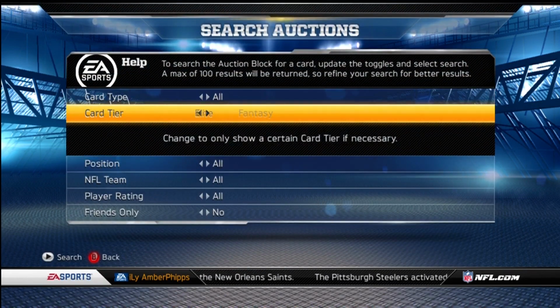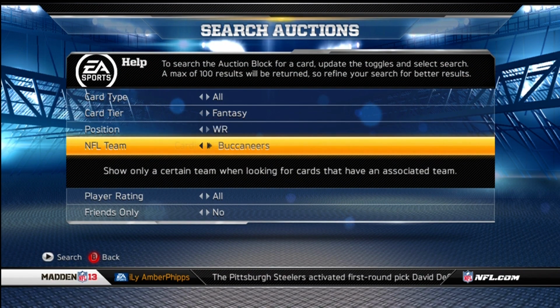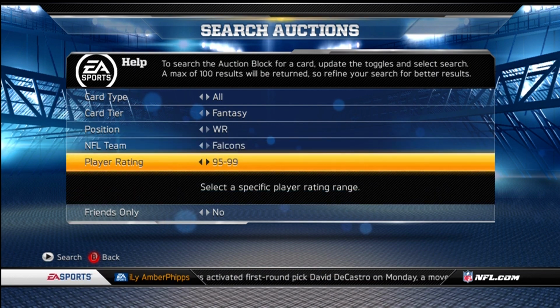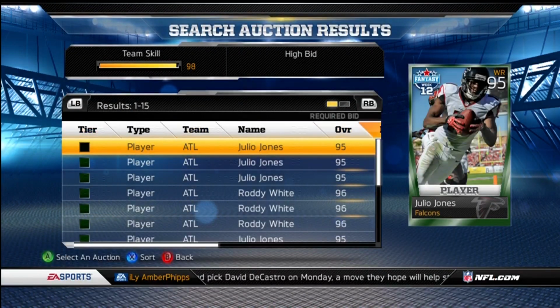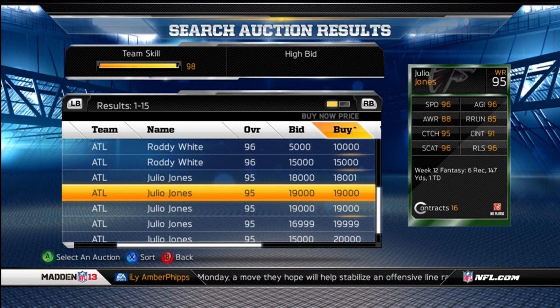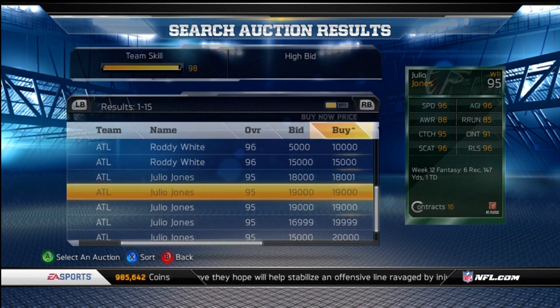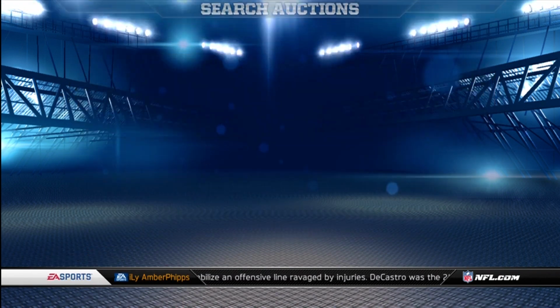The other card is a card I already had, but I sold it when it was at a higher value when it first came out, and that is the Julio Jones. So Falcons, 95, 99. So there's the Julio Jones. Cheapest one on the block is 19,000. Pretty good game for Julio Jones. Not as good as the week that Dez Bryant just had, but a pretty good week for him.